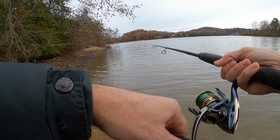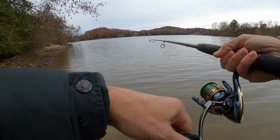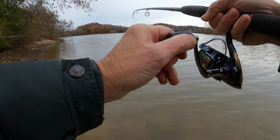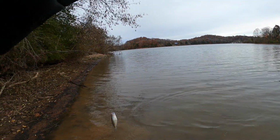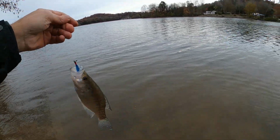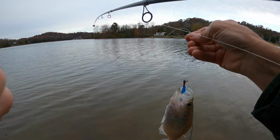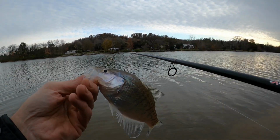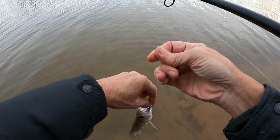Alright, folks, we got one. I think this might be a little better. He just came up to the top of the water right there and looked like a little better crappie. Well, he ain't that big now. Looks can be deceiving. But that is a crappie though. That's our second crappie today. Crappie number 2. Well, he ain't very big. That big float on there kind of throwing me off a little bit, but that's the second one today.